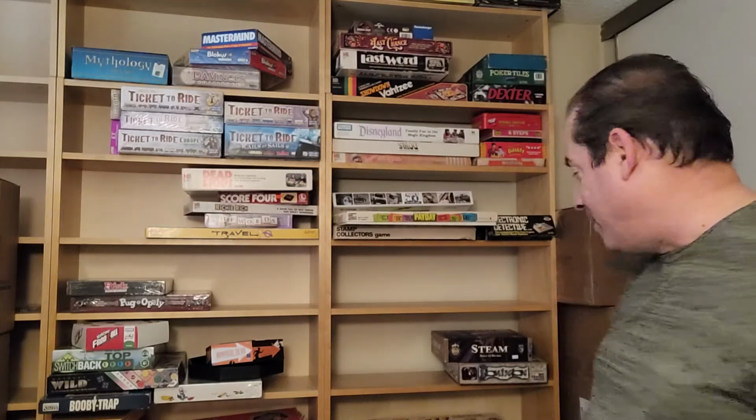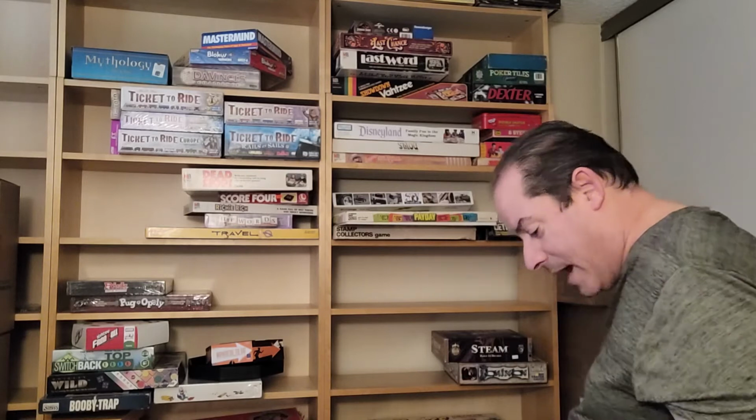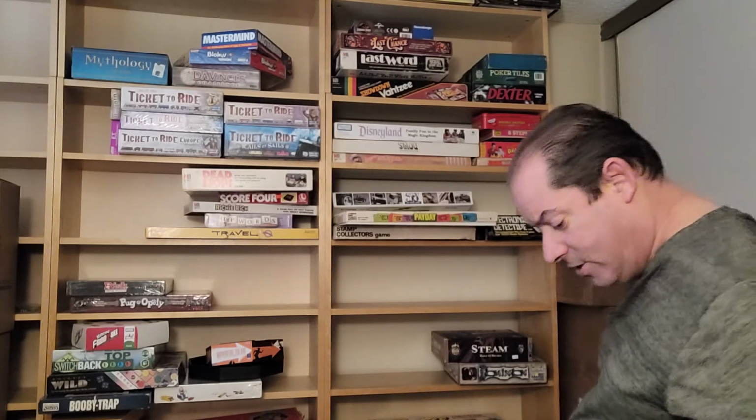So I played Rummy years ago. It's a pretty cool, fun game to play if you haven't done it. Obviously, I haven't opened it yet, so I haven't done an episode on that one yet. So I'm getting the ones down here that have been kind of buried back here. So it's kind of nice to see these. I haven't seen these in a while.